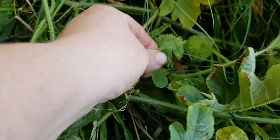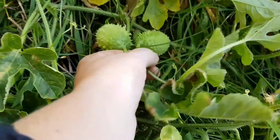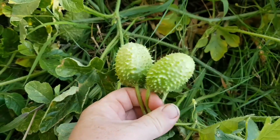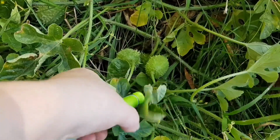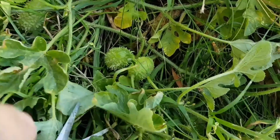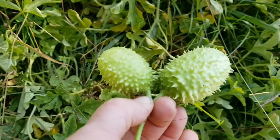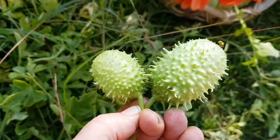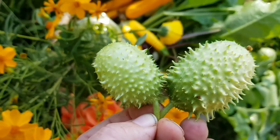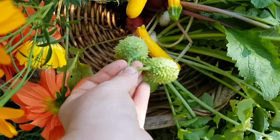And I'll pick off a few of these West Indian gherkins that I've had on quite a few of my harvest videos. I'll pick a few of these off. There you go. A couple there. I'll grab some more as well. These guys need to come with a warning sign on the seed label. Look how spiky they are. But to be able to still have that cucumber taste 2 weeks out till winter is pretty awesome.